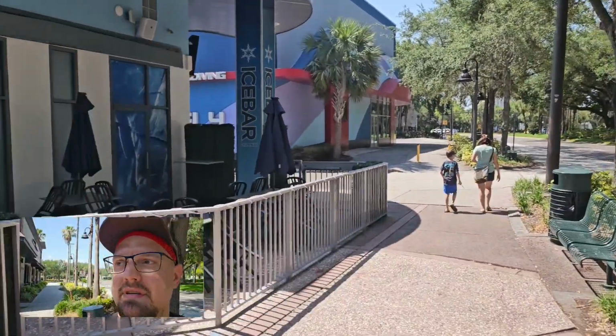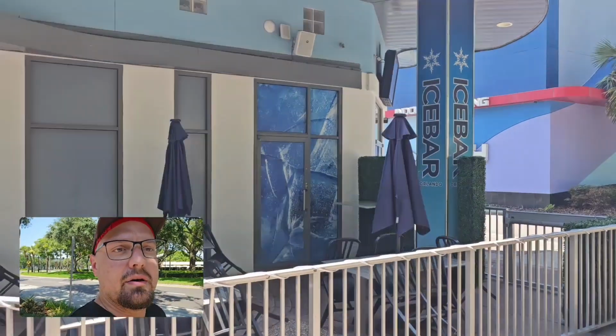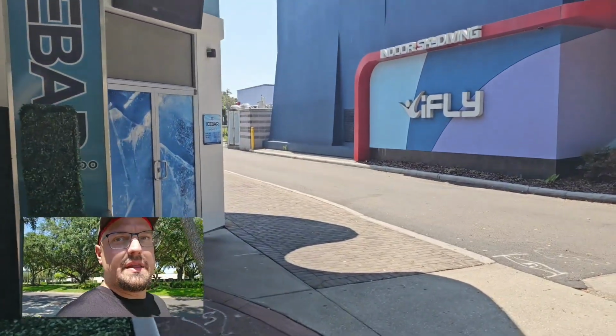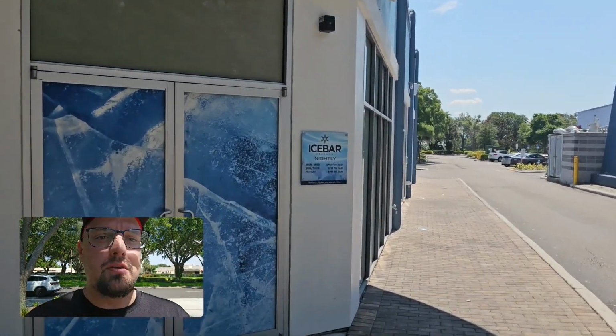And then over here to the left is the Ice Bar Orlando. You go in there and it's like an ice bar, and it's really cold. I've heard you want to be careful if you go there in the summer because the alcohol won't hit you as quickly in a cold environment, and then when you step outside, you can feel a little more intoxicated.